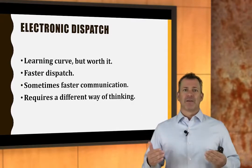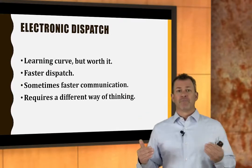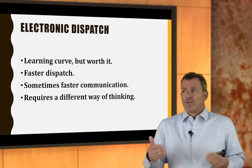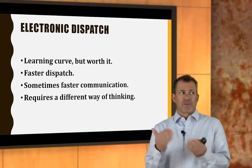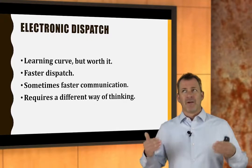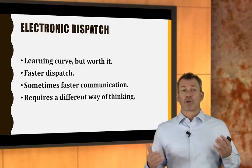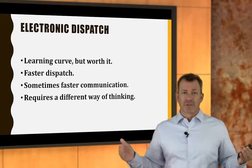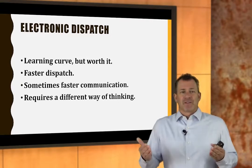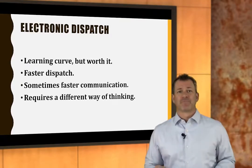If I like to text, if I'm decent with a tablet or a cell phone, the communication can actually increase, because you're communicating via text, essentially. And some aren't using the actual dispatch system to do that, or the courtesy inspection system to do that. They're using something like Slack to do that. But it can get faster. It does require a different way of thinking. But most shops can adapt to that. For most shops, it can work really, really well, and it smooths communication, and it increases productivity during the day. It's a great solution that's relatively easy once you get through that learning curve.